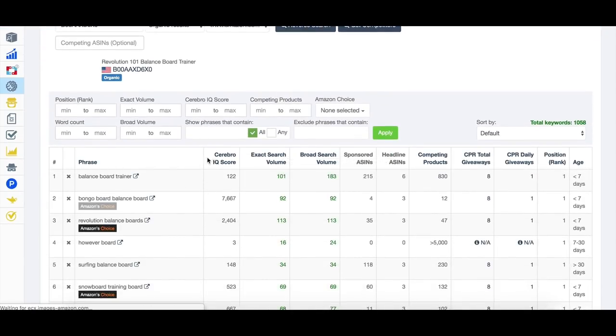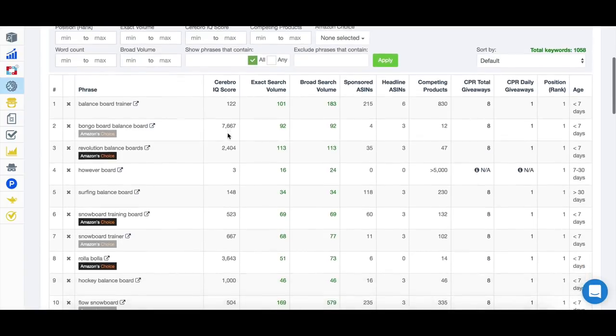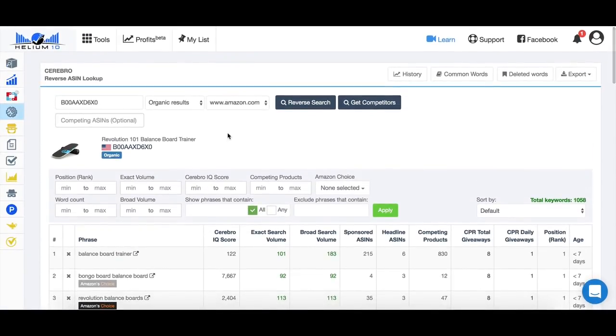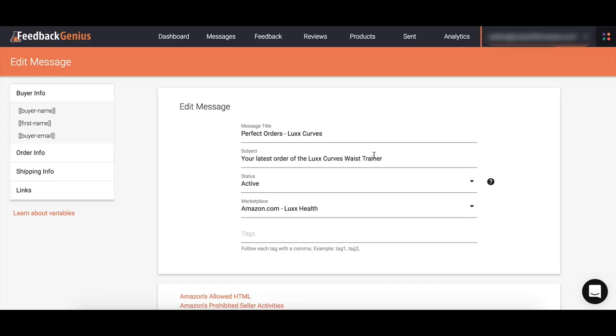And I'm going to see all the keywords that they are using. And the Cerebro IQ score is going to help you determine what keywords are going to give you the best bang for your buck, basically. So yeah, it's pretty interesting. So that's that. Let's move on.